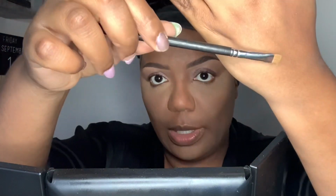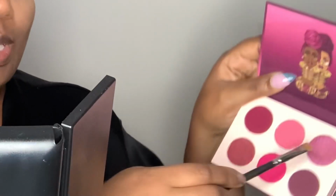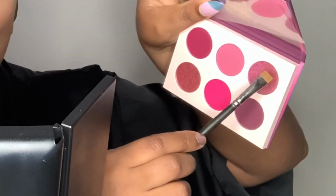Now I'm going to use this. I know it's a MAC something. I don't know the number, y'all. It's just a flat liner brush. But I'm going to use it to do that pop of color on the lower lash line that I said. And I'm going to use that beautiful Fake Me Out Pat McGrath color right there. The shadow with no name. But that's okay. We don't care. She doesn't have to have a name because she's gorgeous. She can be mysterious.